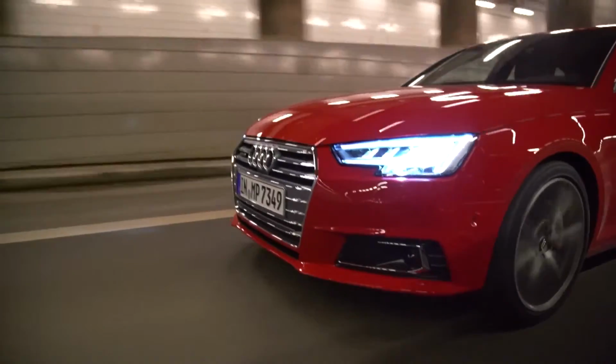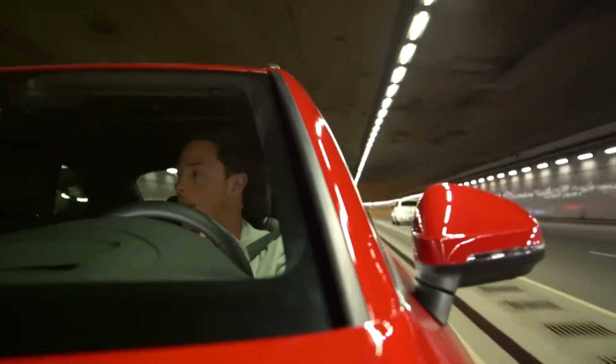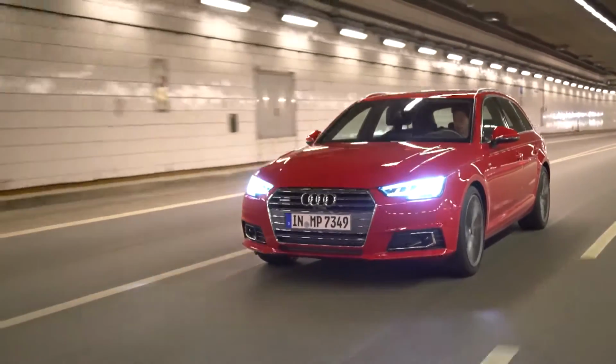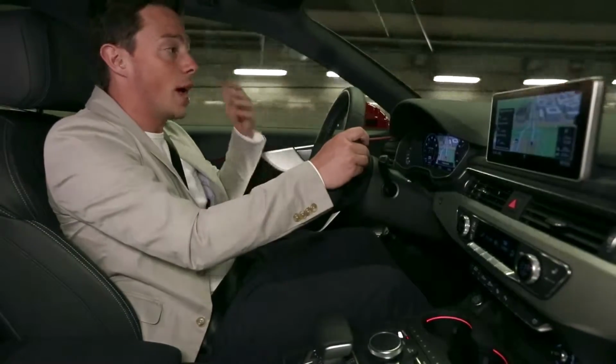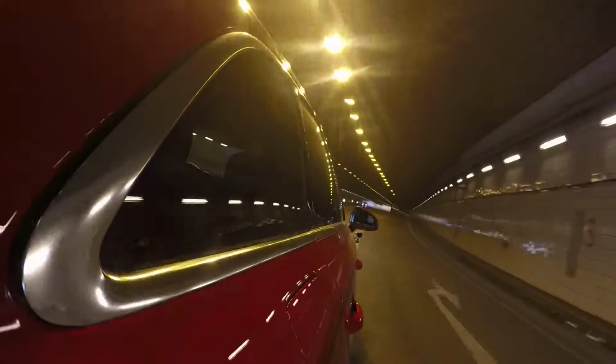Now those road signs are actually being read by a camera on the front of the car and then displayed on my virtual cockpit and my head-up display, which is right in my eye line. It's like being a fighter pilot. One thing that is on there is the predictive efficiency assist, which is telling me how to behave, how to accelerate, how to brake, and make sure I drive in the most efficient and sustainable way.